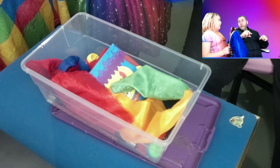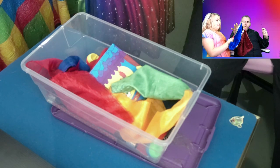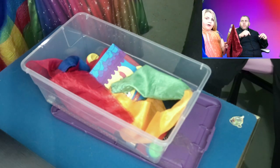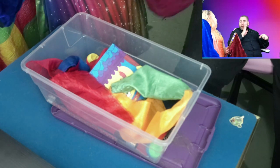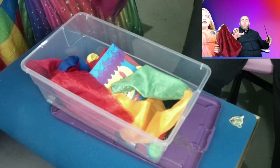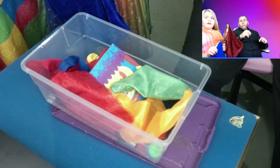Now let's take it away with some magic. What do you have here? So I got these. And what are they called? Change bags. So we're not trying to expose magic here, but we're going to go through the items that she has. She wants to show them off to you.